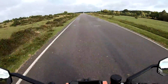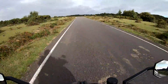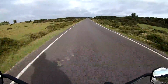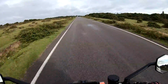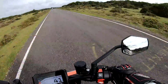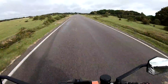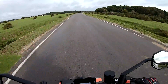So considering this bike's 180 horsepower performance, just going along here at about 40 miles an hour in third gear, the engine is so refined, so smooth for a big thumping V-twin. They really have done a good job on this. This is the version 3 KTM Super Duke, also known as the Beast, and it really is a marvel of technology. Super flickable. The brakes are absolutely eye-watering.